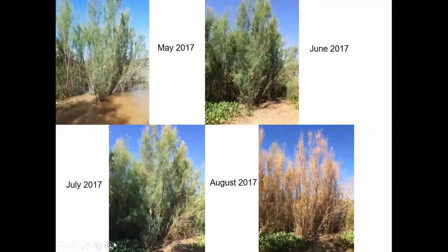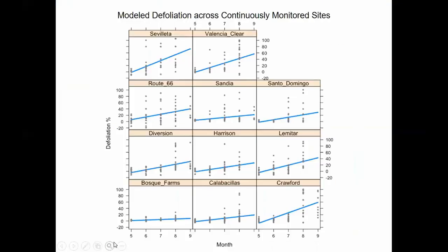So from the beetles, this is the trend of defoliation that we see across our sites. This is from the Crawford site. You can see this is the same tree monitored throughout the season. In May, it's relatively foliated. June, July, and then in August you can see the huge impact of the beetle defoliation over time. And this is consistent across most of our sites throughout the season.